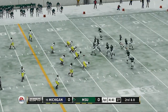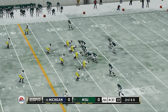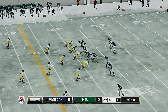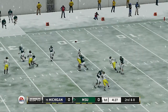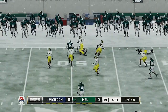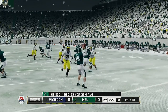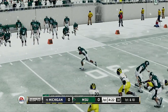It's second down and eight. Ball on the 28. Red two, green eight. Go! Trying to set up a little screen, gets it to his tailback. And he's taken down at about the 49. I like how the offense is using the pass to get him involved. He's explosive, and you just want to get the ball in his hands.